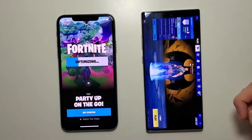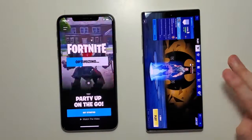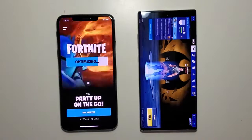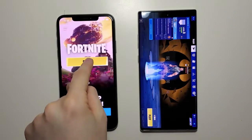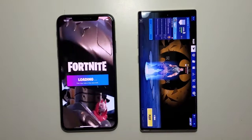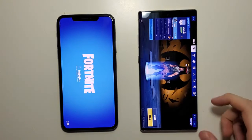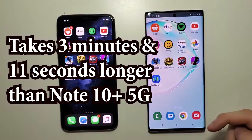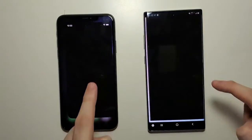All right, so the Samsung is up. And again, guys, if you restart your iPhone, it takes an extremely long time to optimize. All right, so finally the iPhone is up. Now guys, what we're gonna do after this is we're going to close the app, go back in, because again, it takes a really long time only if you restart your phone. It's still definitely frustrating that it takes that long. All right, so now we're gonna close out. It didn't used to be like this on the older version of the app.